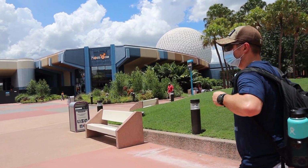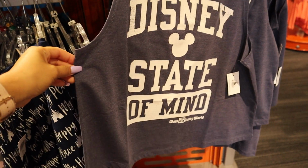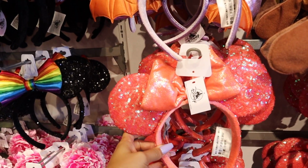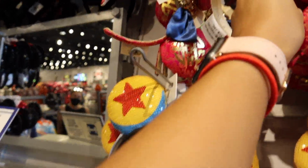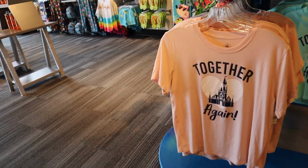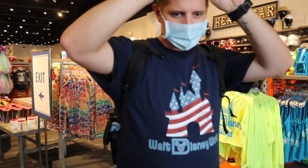We're off to where? Figment? Mouse Gear. Oh, okay. You want to go in Mouse Gear? All right. I think this is really nice. It kind of looks like a crop top or something, but we're snagging it. I don't think I've ever seen these ears before. These are cute. Just don't know if I like them enough. These are nice too. I think they're China inspired ears. Oh, there's a fan on the back. Can you see that? They created merch specifically for the reopening, so they have these Together Again shirts. It is nice, but I feel like I'm more of a Disney State of Mind person.